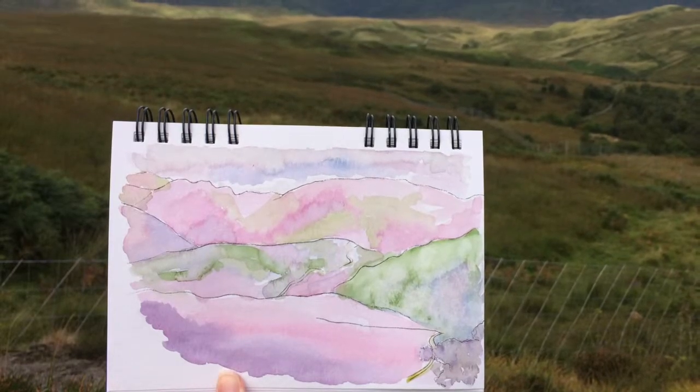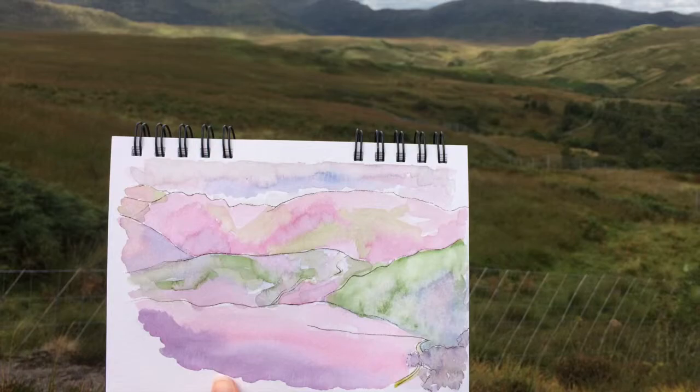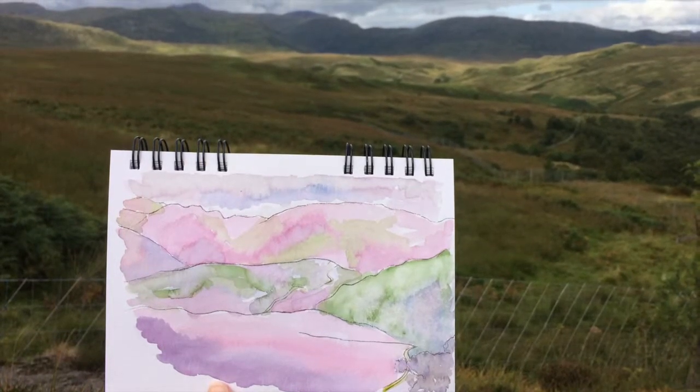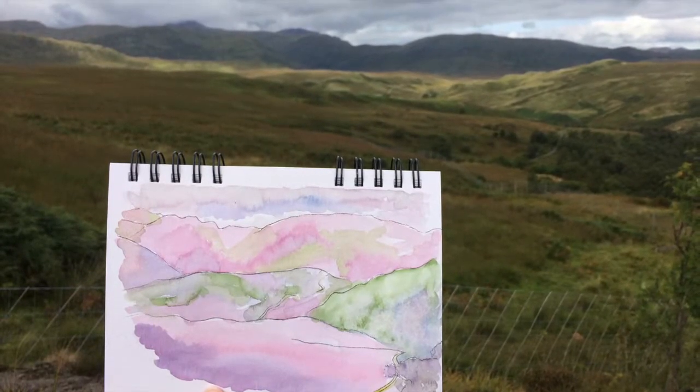We drove down into Callander and ate out at a lovely pub, and as we were driving back along Lochard going back to the apartment, it just looked absolutely gorgeous in the evening sun. So it was just a perfect way to end our holiday.